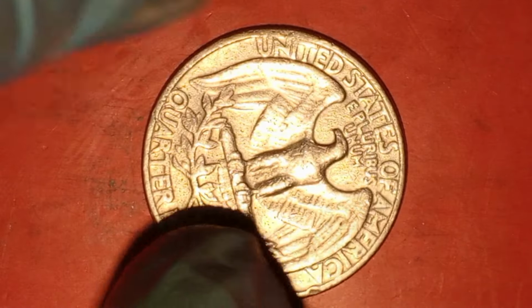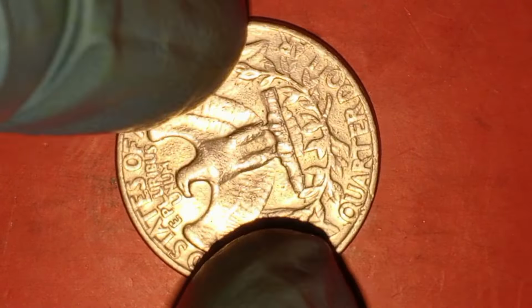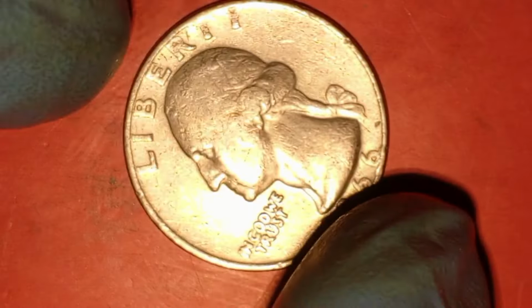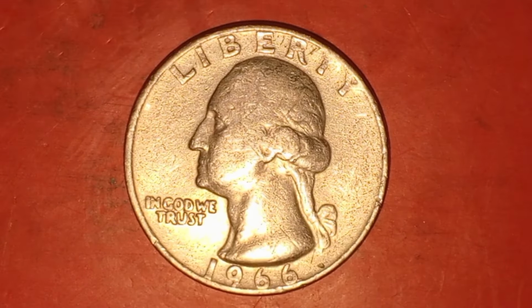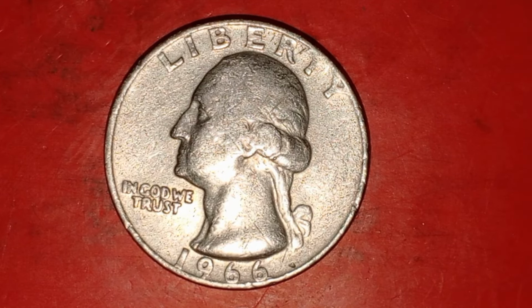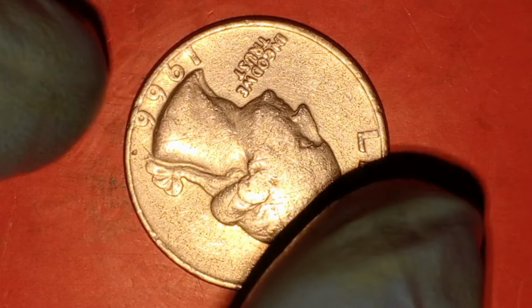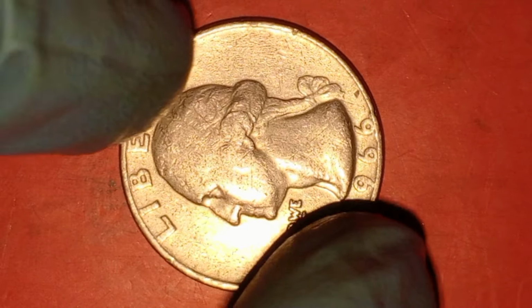That's right, one of those quarters, thanks to its rare minting errors, has been known to fetch nearly $2 million at auction. So, how can a 25-cent coin end up being worth that much? Stay tuned as we dive into the history of the 1966 Washington quarter, the rare errors that make it so valuable, and how you can identify if you have one of these hidden treasures in your collection or even your spare change.